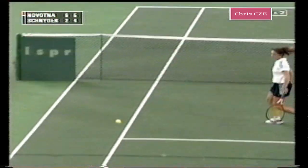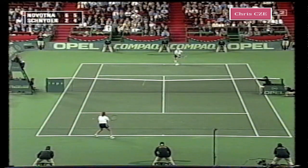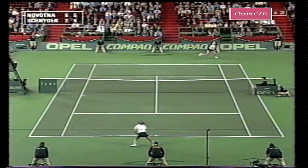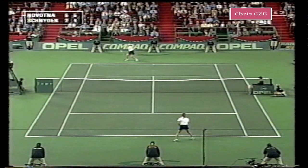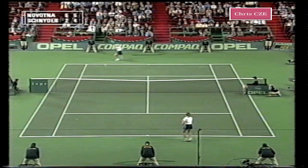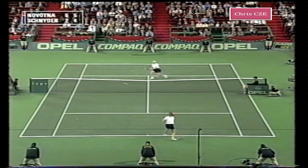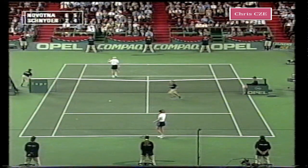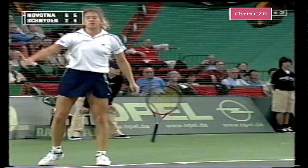There's a lot of topspin on that shot. You can see by the way the racket head ended up right over Novotna's head. It's the reason why the ball dipped in. No, I didn't really attack that. One eye on the girl coming to the net, I think. Yes, absolutely. It's a bit difficult not to watch Novotna when she comes in because she has such presence at the net.